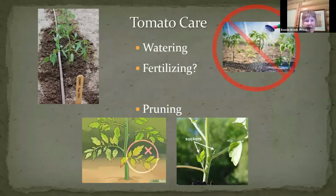And the last slide on tomato care is this. Watering, to begin with. Over here, you have an example of the drip watering system, which is the best watering system for tomatoes. It can deliver the water directly into the soil and allow it to go down as deep as you wish, depending on how long you leave it on. And it doesn't splash up onto the plant, and so that's perfect.